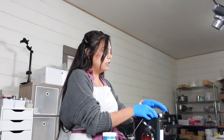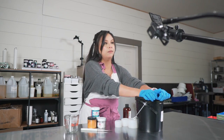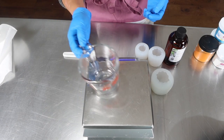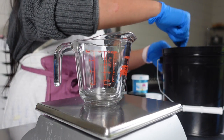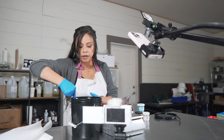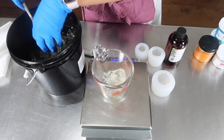What I'm gonna be using is a jelly soap base, and I got this one from Fizz Fairy. And here is what that base looks like. And to use a jelly soap base, it's pretty easy. You measure out some of that jelly soap base. I'm just gonna scoop it out. We're gonna keep track of how much jelly soap base we're going to be putting into here.